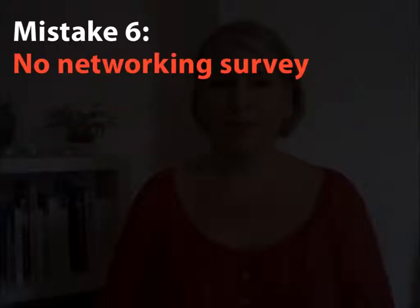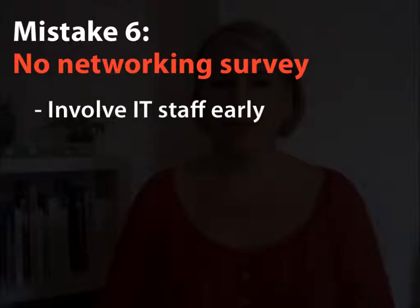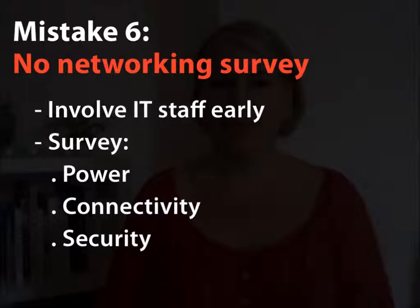Last, we have mistake number 6, not doing a networking survey. The people buying your digital signage don't always know what's under the hood of your network, so make sure you have a qualified IT person involved early on and have them do a survey of power, network connectivity, and IT security policies for each location where you'll have digital signage running.